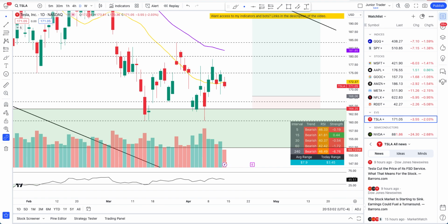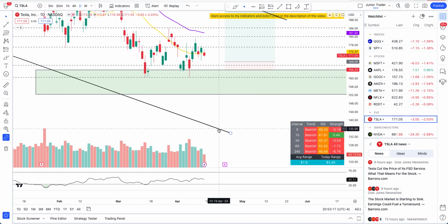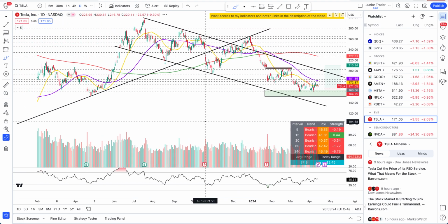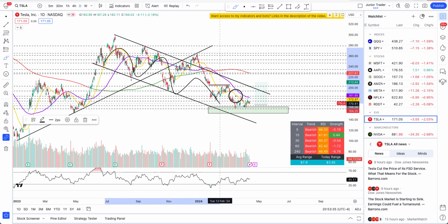Or is Tesla going to continue lower and finally break the recently formed support at $160? And will it go much lower? At this point, going down would be around $135, because that's where the bottom of this channel is, right? This channel, we have it on the daily interval from quite some time, back from almost last year, 19th of July. So we have been spending quite some time in this channel.